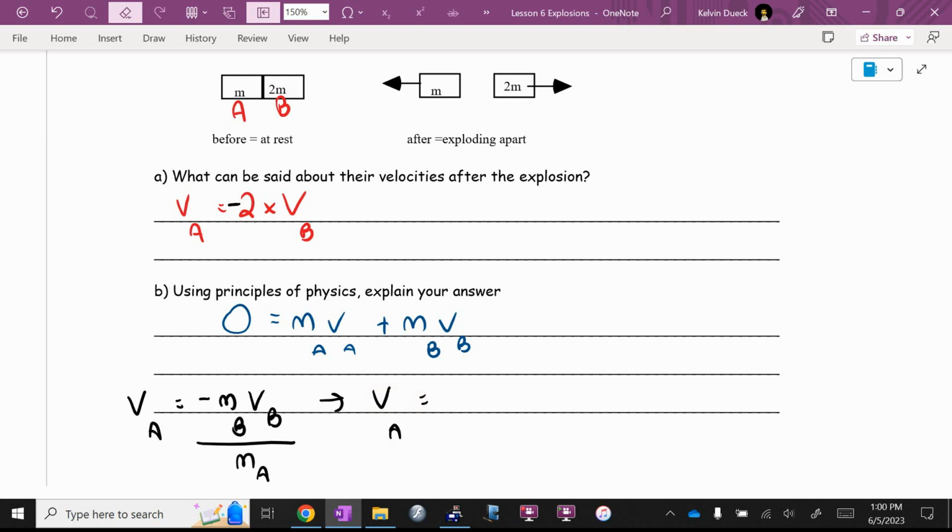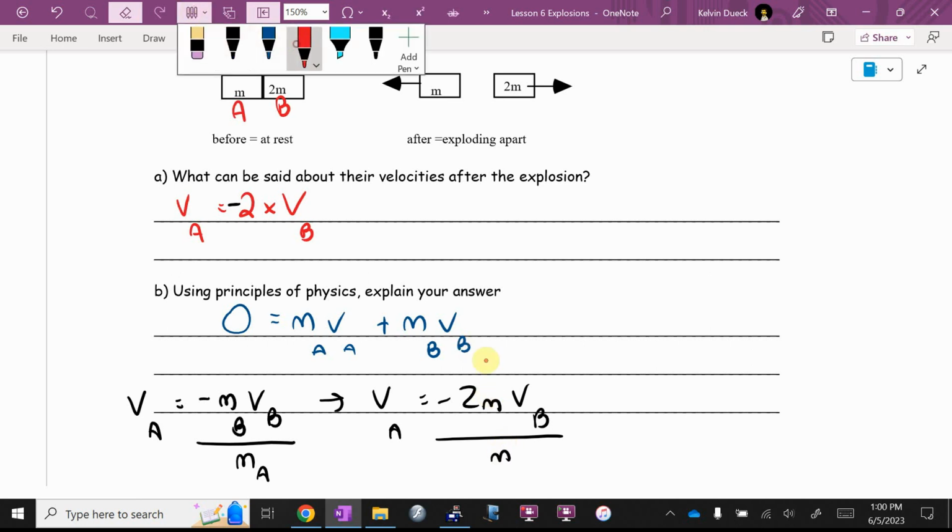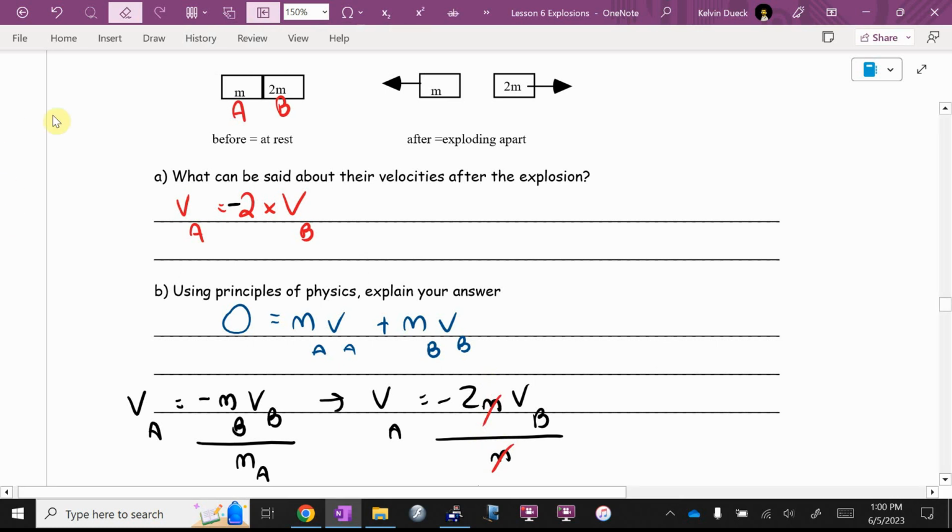What is the mass of B? 2m VB. What is the mass of A? What letter did they use? Just plain old? Is there an M on the top? Is there an M on the bottom? Did I just get what you argued, that the velocity of A is equal to negative 2 times the velocity of B?